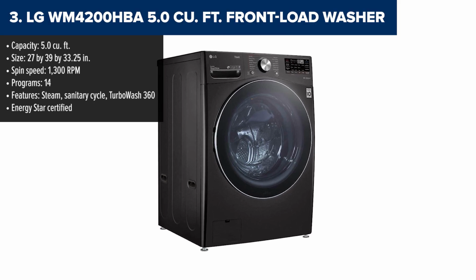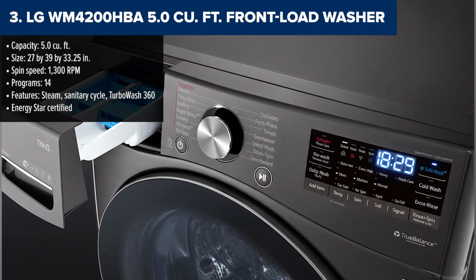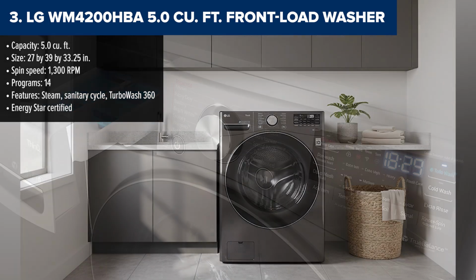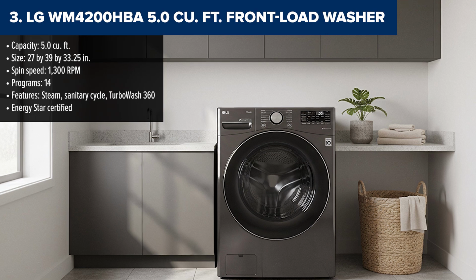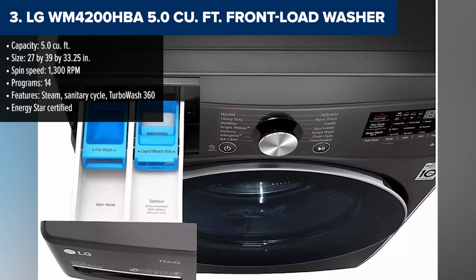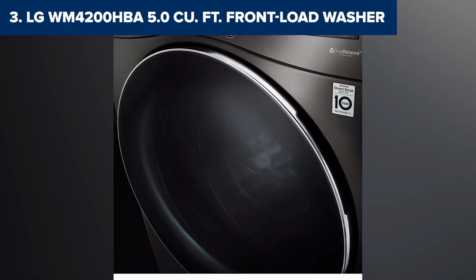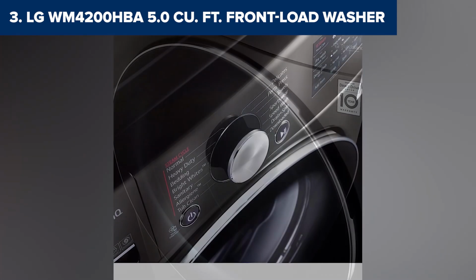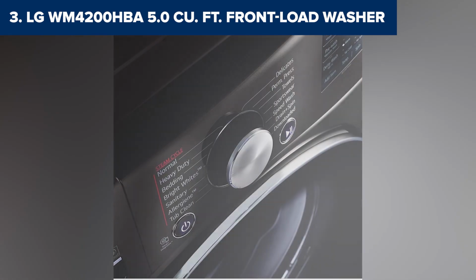At number 3 is probably the safest all-round choice. It is not the newest looking model, but it combines a large drum, standard 27-inch width, fast washing, and a complete set of care cycles. You get steam, sanitary washing, an allergen cycle, cold washing, and fabric sensing. Independent testing also found above-average stain removal, so this is more than a long feature list. The cleaning performance supports it.